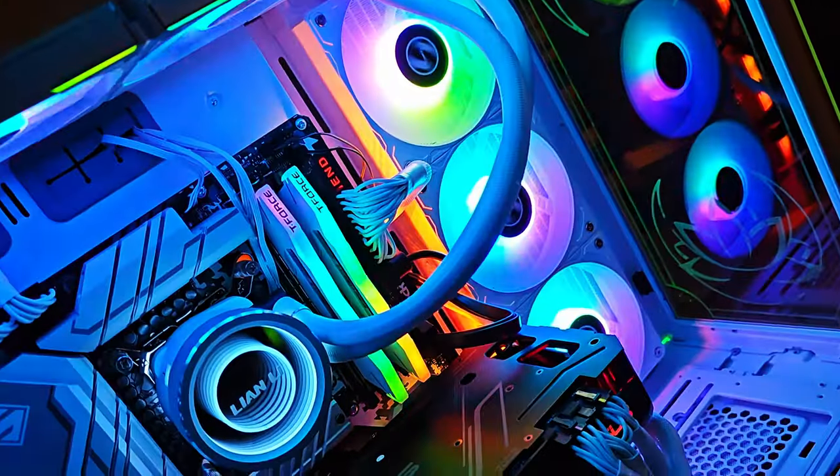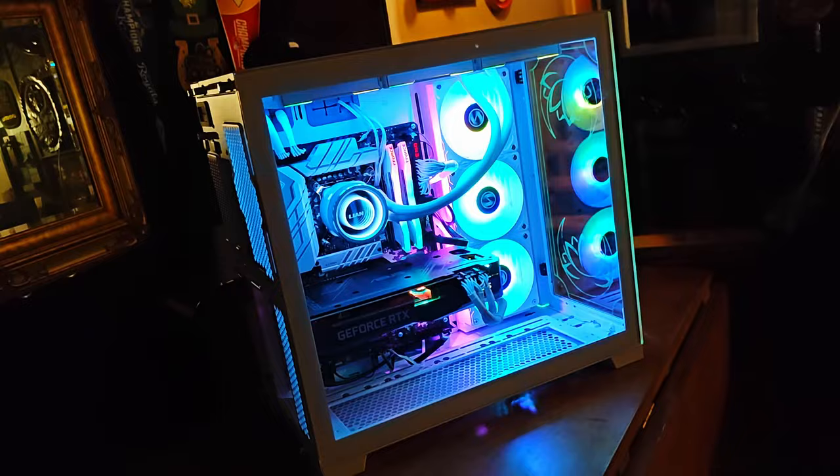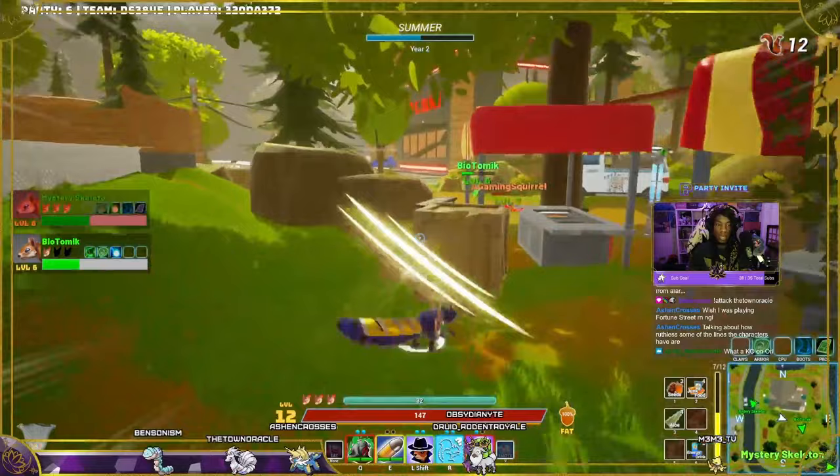This custom gaming and streaming PC is setting the bar for price to performance, all while looking this good doing it. It's as mythical as the gamer that uses it. Whether she's dominating Battle Crush, topping the leaderboards in Foam Stars, or just introducing you to your favorite new game. This is Obsydianyte.